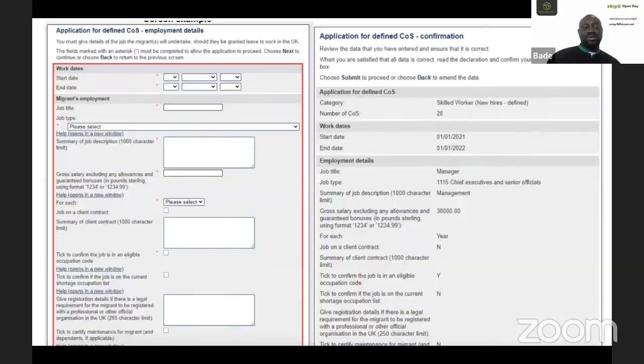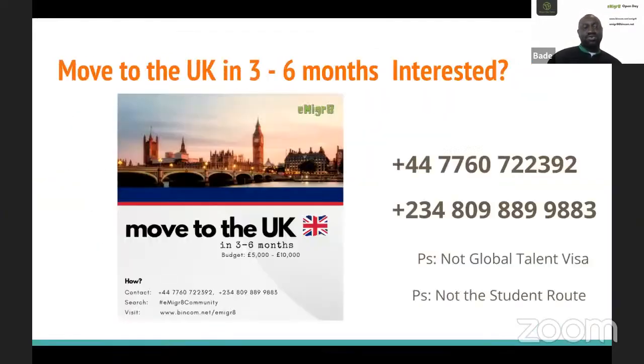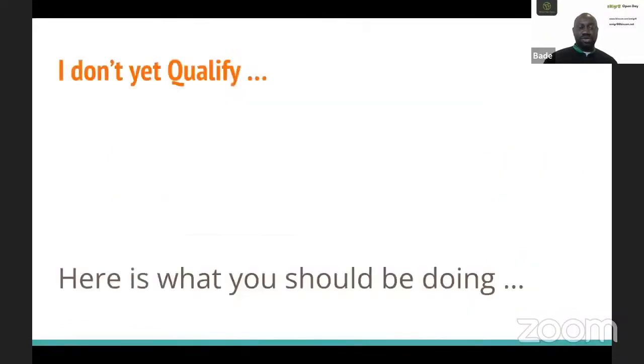We spoke about the different visa pathways, and we said that from the employer's perspective, they're not doing you a favor. All they want is for you to fill the role that they are looking at. We spoke about the move to UK in 3 to 6 months, and we said that if you're interested in that package, it's the UK startup visa that this package focuses on. And you can send a WhatsApp message to any of the numbers you see on the screen, which hopefully will be dropped in the chat as well. And we'll be able to give you more information on that.